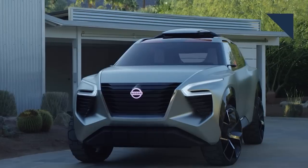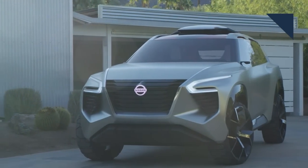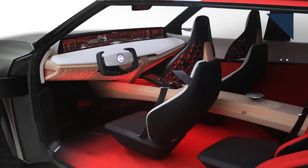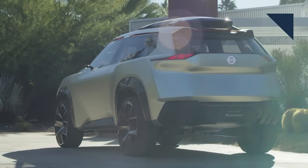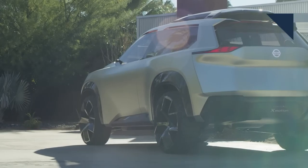All right, we're back. We're here in the Nissan booth. We've got the Nissan Xmotion concept behind me here. 3-row SUV with seating for up to 6. The interior, it's dominated by this large center console that stretches all the way back into the second row. And even though it's a pretty wild design, Nissan says it showcases the company's new design language. It's going to be interesting to see how this fits into some of their future vehicles.